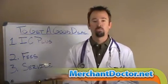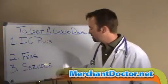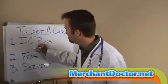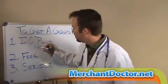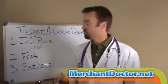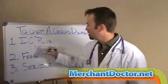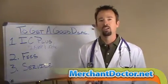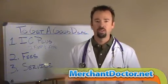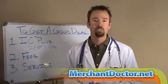So demand interchange plus pricing, but what does a good interchange plus pricing rate look like? Well, for a lot of small businesses, it's going to be something in the neighborhood of interchange plus 25 basis points. Now understand that 25 basis points is equal to 1/4 of 1% and about 10 cents per transaction. At 25 basis points and 10 cents per transaction, your business should be able to negotiate either free credit card terminals or online gateways or whatever it is you need to get set up to accept credit cards or to expand your current credit card acceptance method.